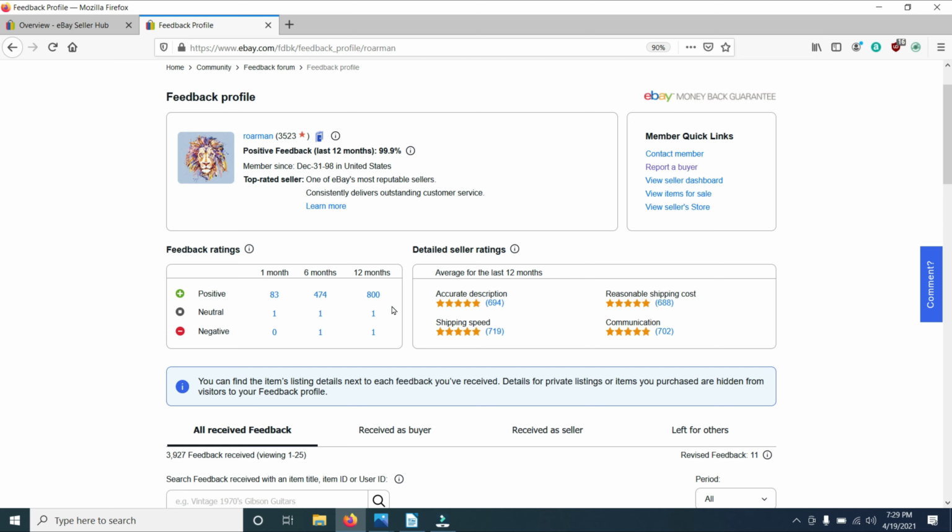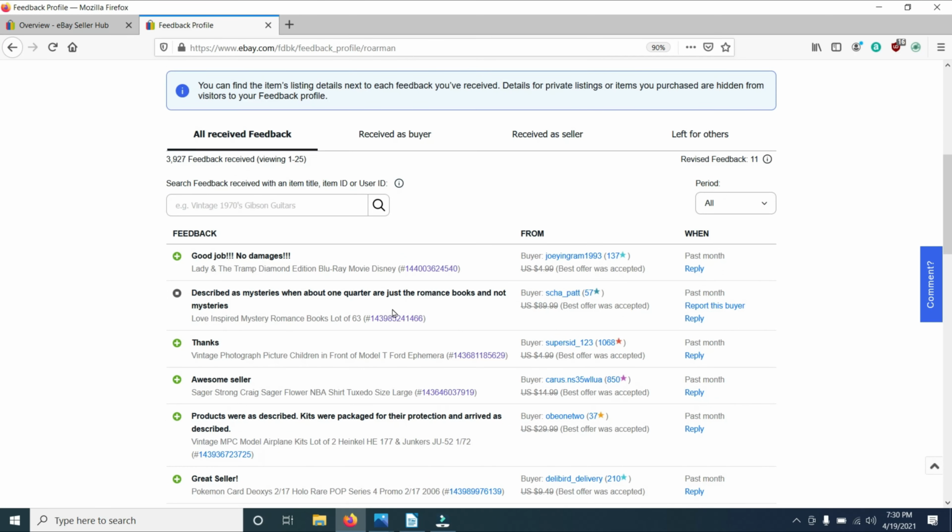Here is the neutral feedback, and here's what the buyer wrote. Described as mysteries when about 1/4 are just the romance books and not mysteries. So that is an issue. I'd never read the books. I bought them at a garage sale, like I had mentioned. And basically what I did is I reached out to the buyer and I wrote the buyer a note. Let's go take a look at the note that I wrote.